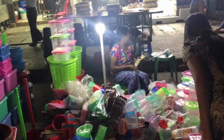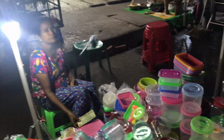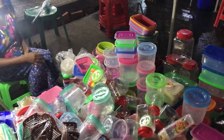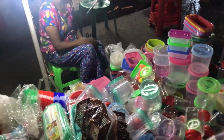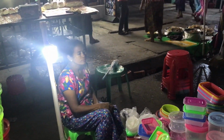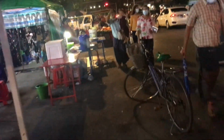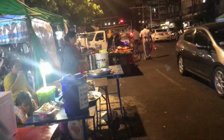This is a plastic product stall. You can get various kinds of plastic products here. As you can see, you can get plastic jars, plastic bowls and other items here. This lady is selling plastic products. People are coming with friends and family and enjoying their evening.